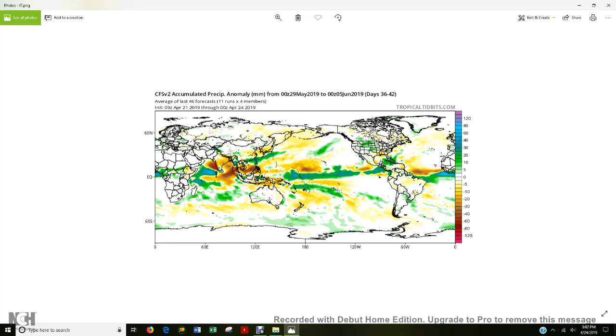So definitely something interesting to watch over the next couple of weeks to see if we can get early season tropical development.